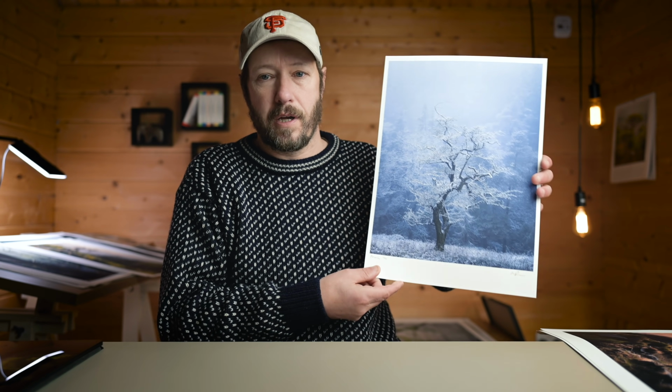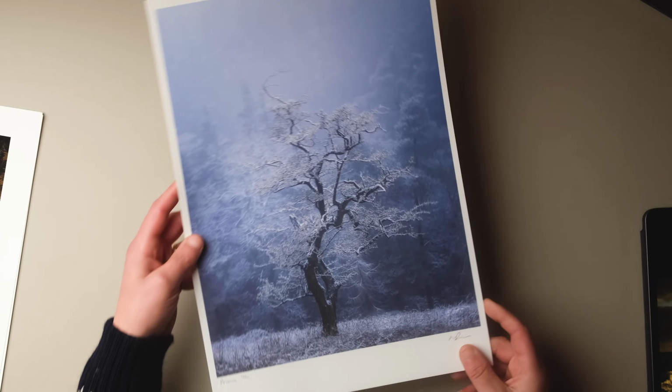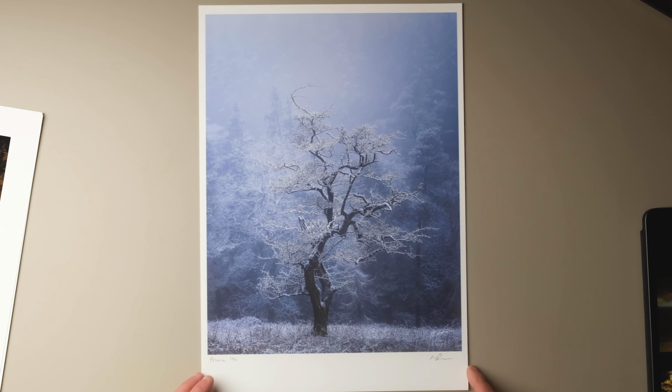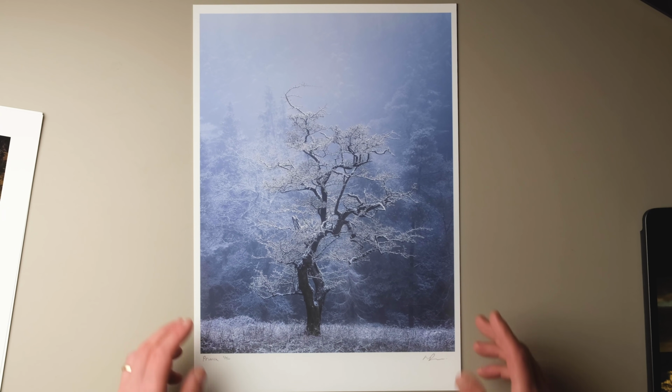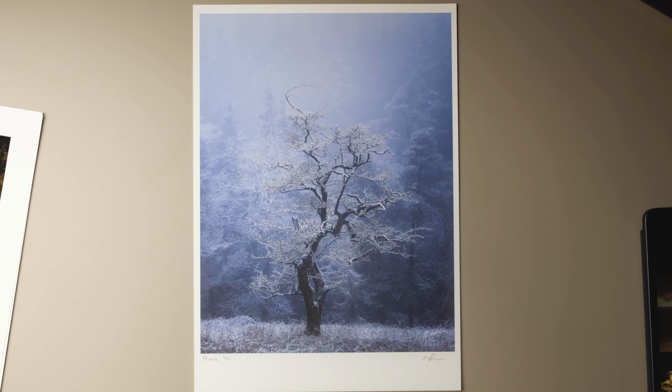And then the final one is this one here, a shot that I took a couple of weeks ago, which is called Prima. I feel like it looks like a prima ballerina, and it was shot in these amazing hoarfrost, snowy, misty conditions. It was really cold, and yeah, this just looks so good. Again, I think I'm going to put this on my wall. It's one of my favourite images from last year.